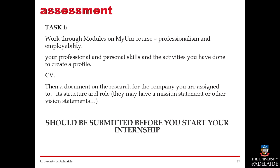So that was my overview of the assessment. The assessment also includes a fourth item. There's pre-internship, internship diary, and a report, but also the hosts give us a little bit of an assessment of you as well. Okay, so in detail, what we've got is task one, which is working through some modules which are on the My Uni course.